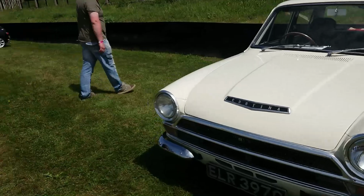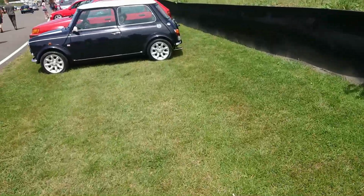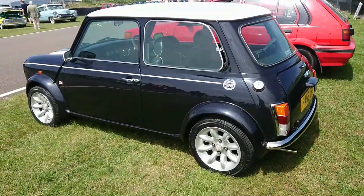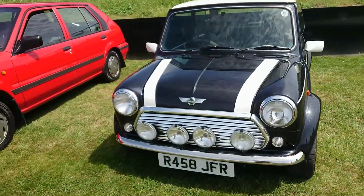We actually saw that yesterday. Mini Cooper here. It's the Mark 7, so one of the last generation of them. 1997 to 1998 registration. Driver's airbags are a dead giveaway for the Mark 7s.